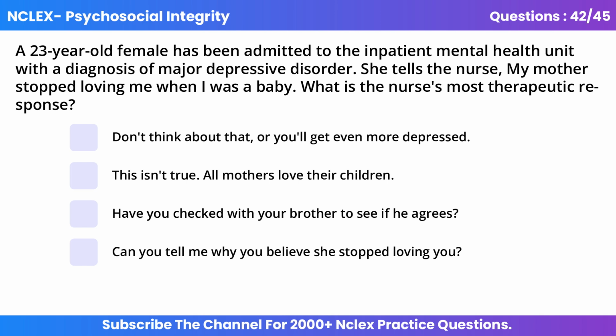Question 42. A 23-year-old female has been admitted to the inpatient mental health unit with a diagnosis of major depressive disorder. She tells the nurse, "My mother stopped loving me when I was a baby." What is the nurse's most therapeutic response? D. Can you tell me why you believe she stopped loving you?